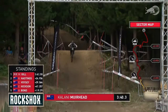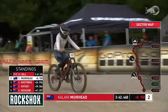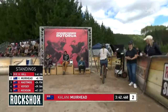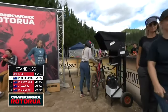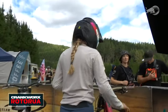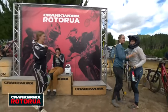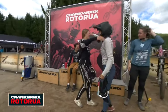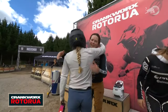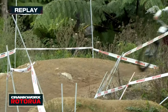That 3:42 then of Martha Gill should be okay. It's going to be close. She goes second, just 0.15 back then. Kalani Muirhead, great run. It's the UK leading at the moment with Martha Gill. Yeah, like you said, she just minimized those mistakes at the end of the race. It really shows what it does to be able to carry that speed.